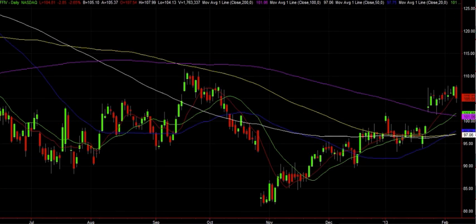For FFIV, we were down 2.6% for the day. I'm starting to see some weakness here. I think we're going to go and test the 101 level, the 200-day moving average. So keep an eye on this one to the short side.